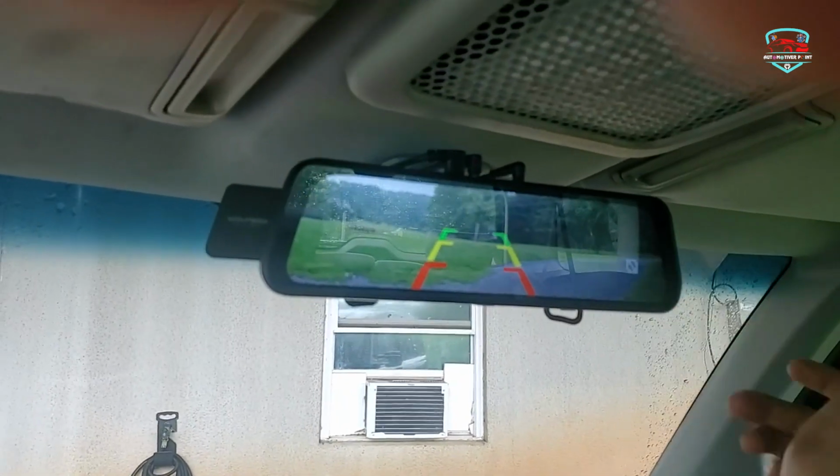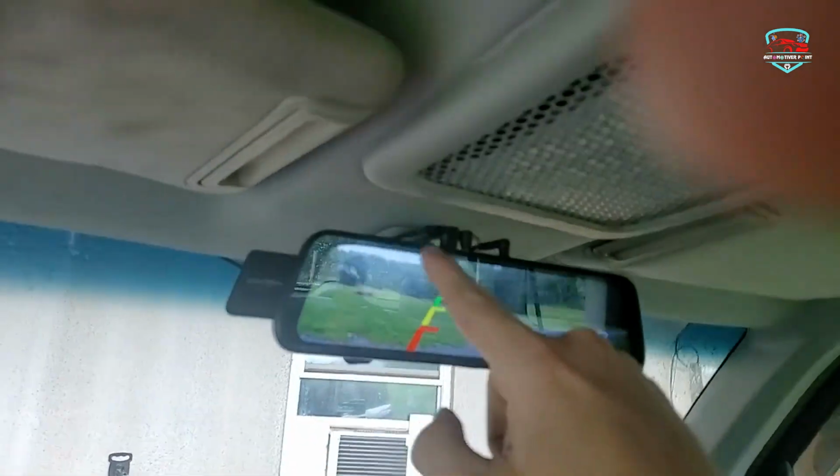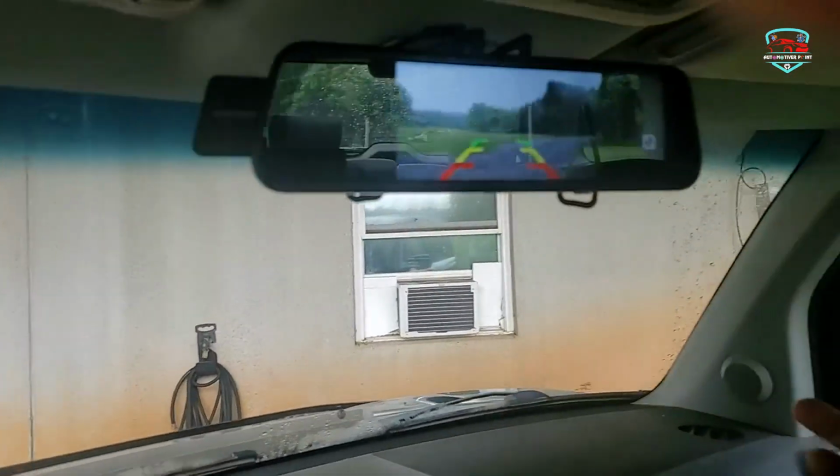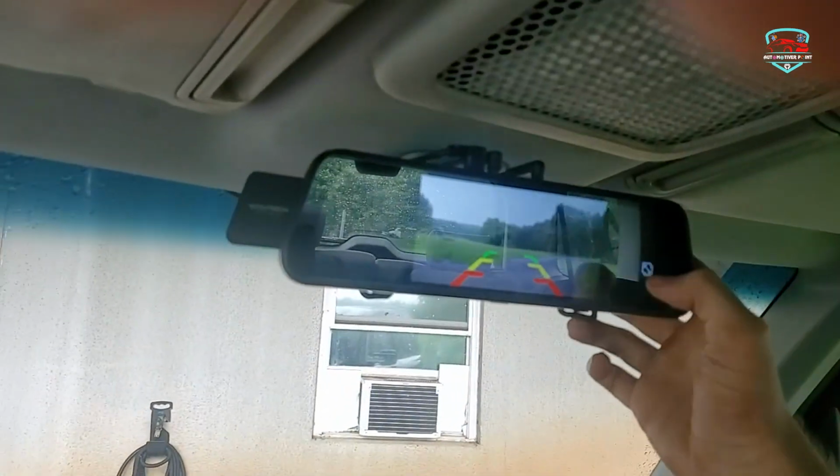Updated Type-C interface. USB-C interface can transmit higher rate, support higher current. WOLFBOX mirror camera for car and truck with Type-C interface has higher security and a more refined and reliable structure.